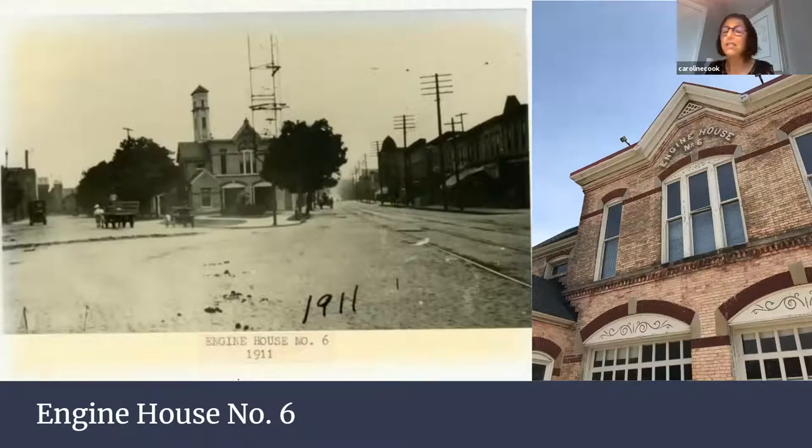Now, the engine company was actually decommissioned in 1976, and it became Grand Rapids Public Museum property. The station reopened for a few months in 1989 as quarters for Squad 1 when the Engine House Number 1 on LaGrave was being renovated. Now, it is the oldest building in Michigan still standing that was once used as a fire station. How proud we are. Now, the actual operations of Engine House Number 6 were moved to Burton Street. It is no longer property of the Grand Rapids Public Museum. It has been home to the Anxiety Resource Center since 2005.